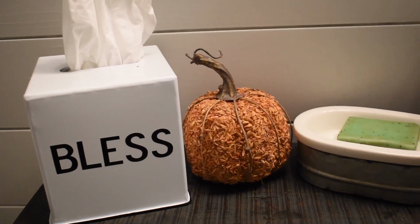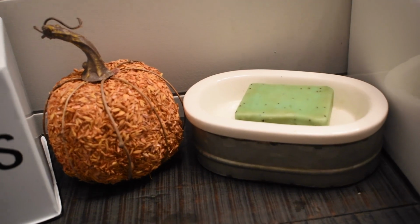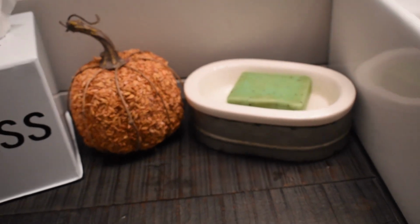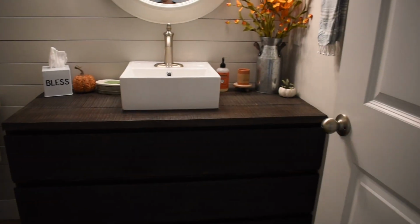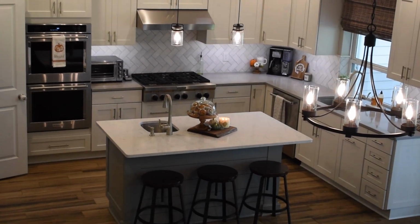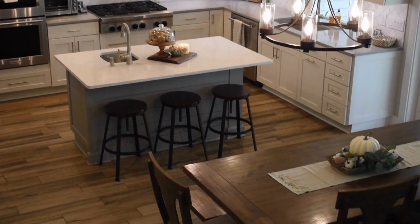This tissue box is from Hobby Lobby, and I just added a pumpkin here, and then the soap dish came from the Magnolia Silos, and that is just always there. And then just one last look of the bathroom. Moving on to the kitchen and dining area.